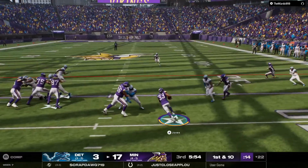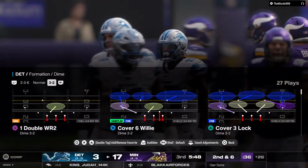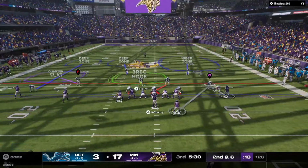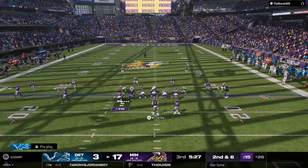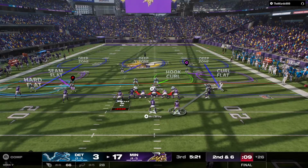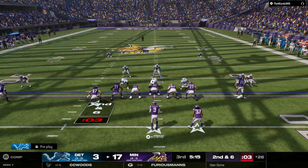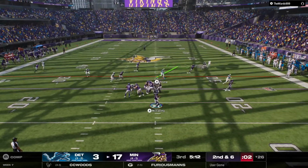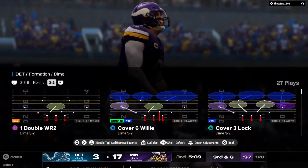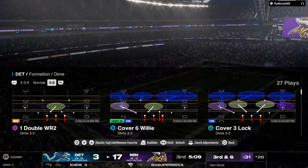The drive begins with a carry by Jones. A gain of 4 as he's taken down. Here's 2nd and 6. To throw is McCarthy. And that's going to wind up incomplete. Pressure certainly impacted the quarterback there. Couldn't get his arm all the way through. And it's going to bring up a 3rd down.